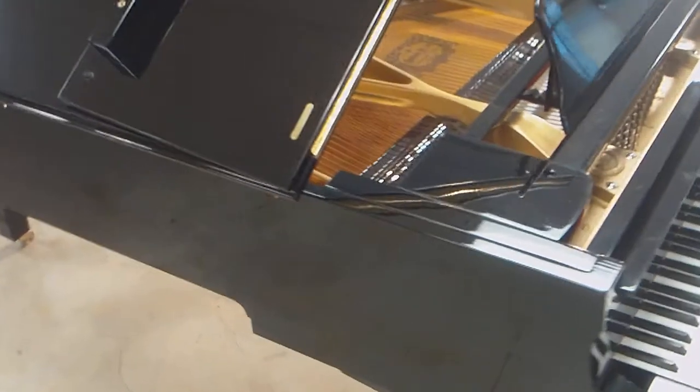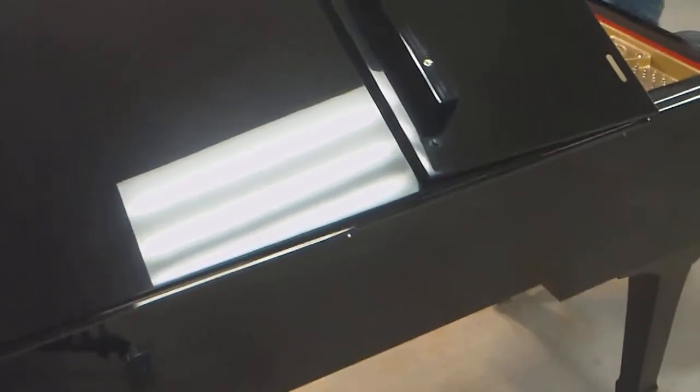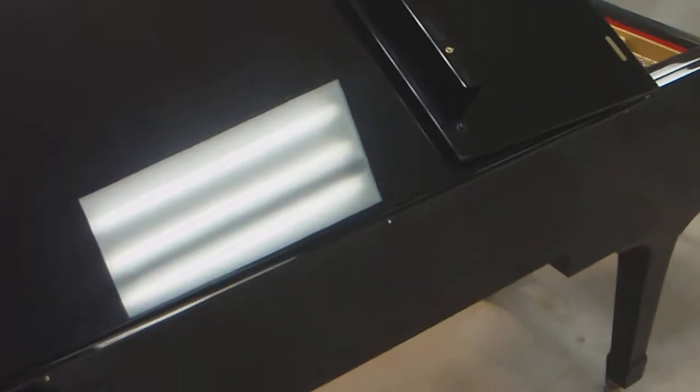But the C7 is known for its incredible bass response and sustain, and that will be apparent in my little demonstration here. I'm going to sit down and play this piano a little for you while the camera pans around. I'm going to play some Liszt.